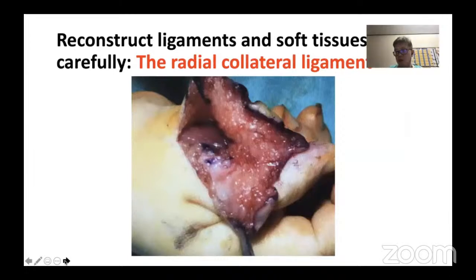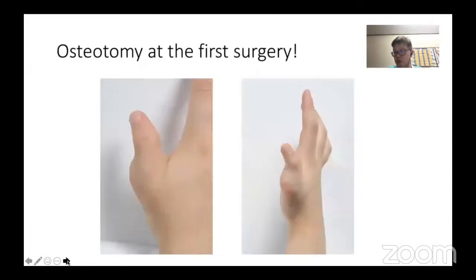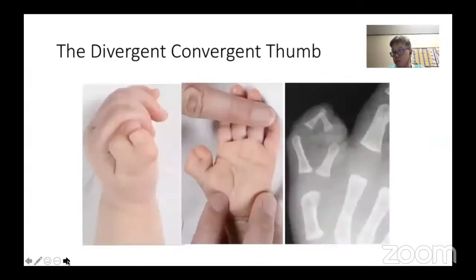Now, the next principle is to perform an immediate osteotomy if necessary. So if you're going to do an osteotomy, do it at the time of the first operation. There are times when I didn't, I have regretted, and it's very difficult to correct a deviated thumb subsequently. Now you may understand this when you see this Wassel 4 configuration. This is the divergent convergent thumb. You have to perform a double level osteotomy. If you don't, the thumb won't be straight.